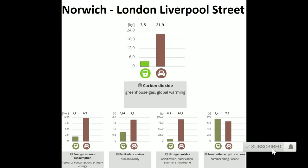It's generally known that trains are an environmentally friendly way of transportation. Of course, I can say that, or I can show numbers that show the environmental impact if you're traveling on this route by train or car. Planes are on this distance no alternative. What is a pity though is that long distance buses are not included in this graph.